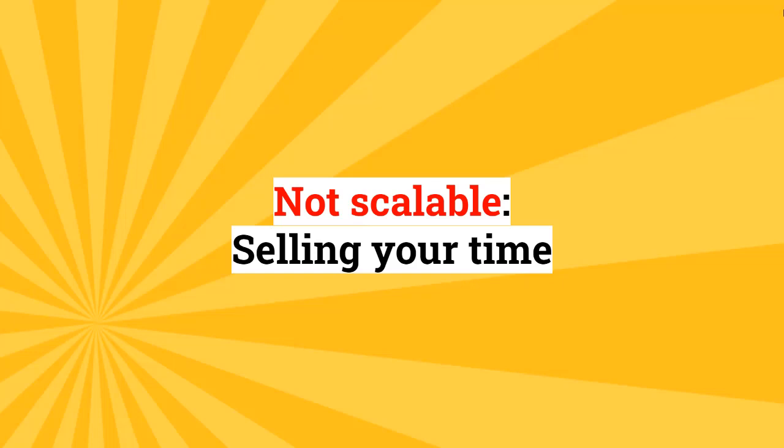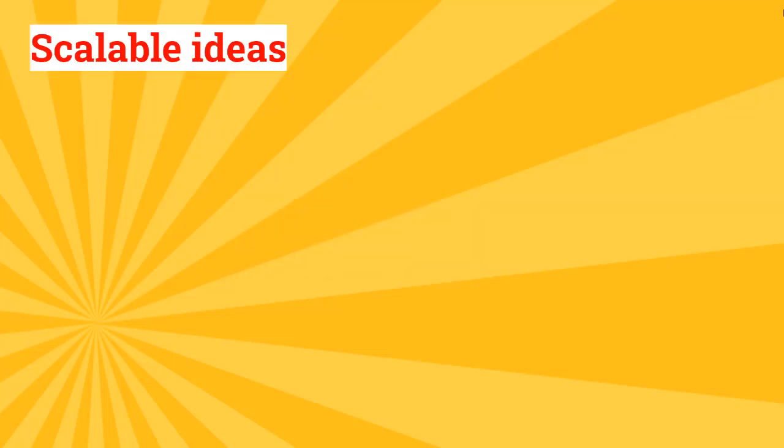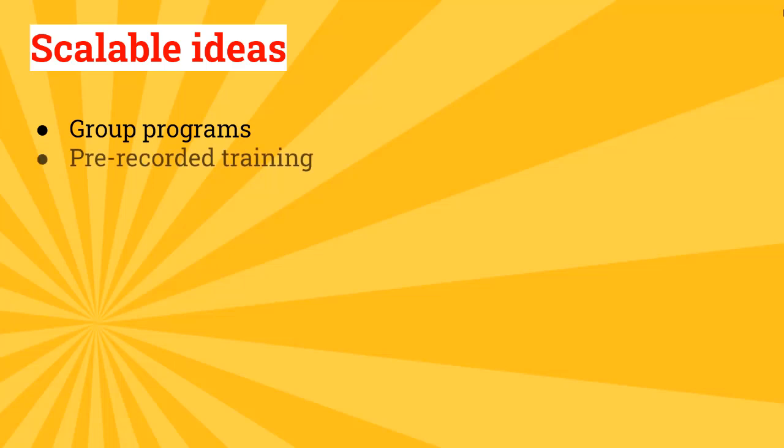Now, scaling is actually pretty complicated if you let it. So that's why I said it's optional, because sometimes it's not easy to just jump right in and do something that's scalable. But here are some ideas that you want to think about maybe in the long term. One is group programs. Instead of doing one-on-ones, which you could charge more for, you could do group programs, which your time can be multiplied by whoever's in the group.